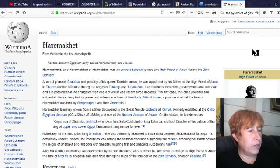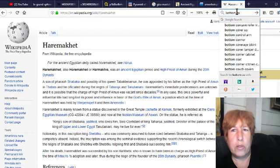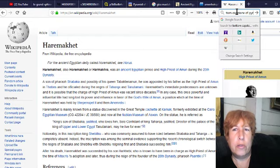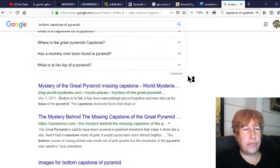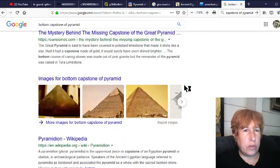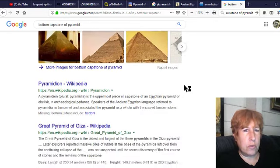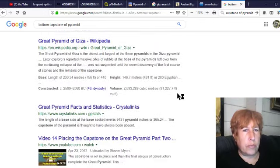The bottom capstones are all still there. What's the bottom capstones? What's a bottom capstone? I don't even know what that is. What was a pyramid on top? The capstone goes at the top, so I don't know what a bottom... Yeah, I don't know what that is.